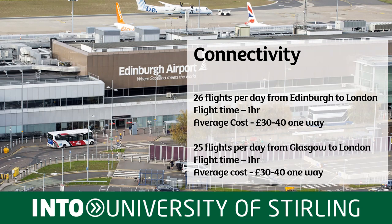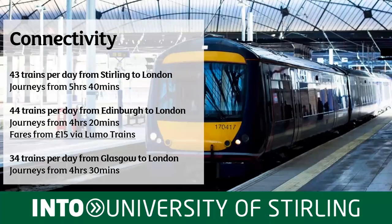Both of these airports are just a short distance away from us here in Stirling. As we mentioned, Glasgow and Edinburgh are really close by. Similarly, one of the great things about our location is we're right in the heart of Scotland, and it means that we're right in the heart of the national rail network. So students wanting to go from Stirling to London can make that journey on the train from Stirling, or can travel into Edinburgh or Glasgow and do that train journey as well. And the train times, as you can see, are 4.5 hours to 5 hours.